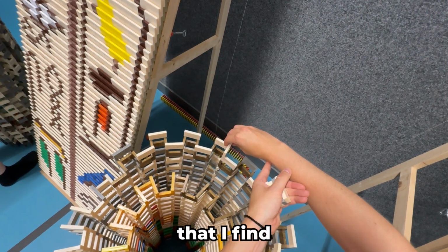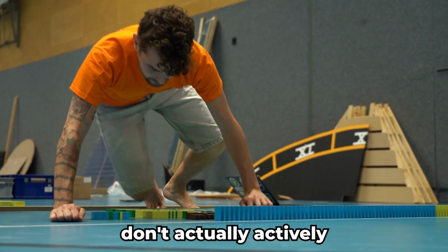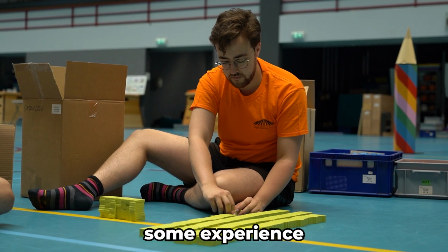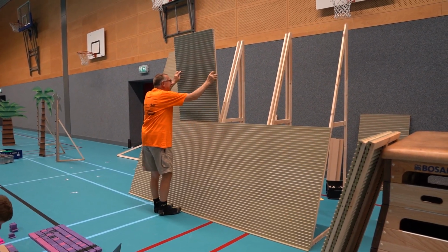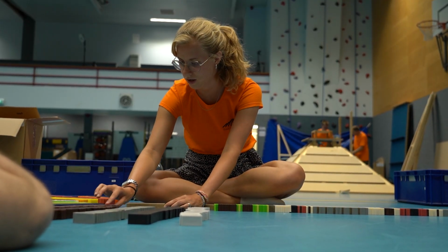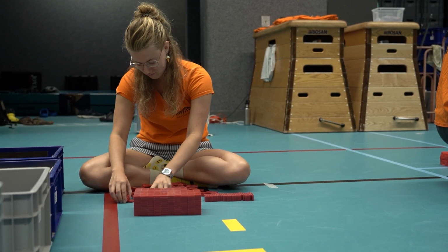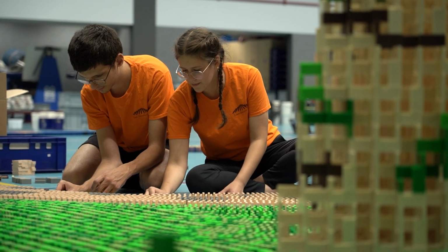And the other thing that I find really interesting is that most of the builders who are on the team don't actually actively build too much. Like, a lot of them, maybe they've built a lot in the past or they have some experience with dominoes, but a lot of us aren't super active builders anymore. Yet we're all still coming together once a year to build this project. And I think that really says a lot about the community and, you know, people just coming together, even if they're not like super into dominoes. Like, it's just this one thing that's kind of bringing us together.